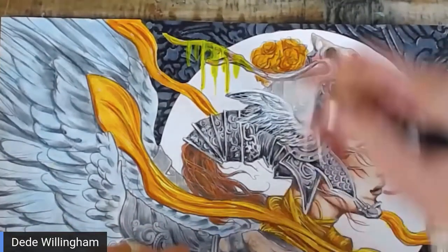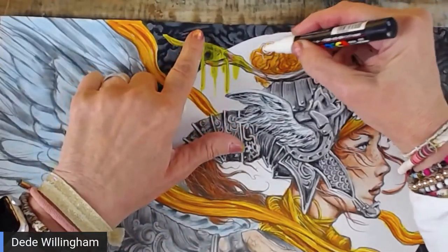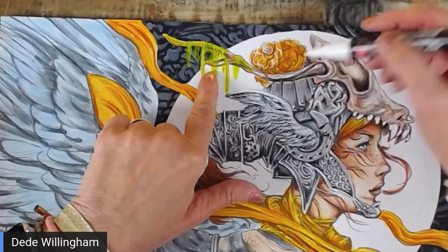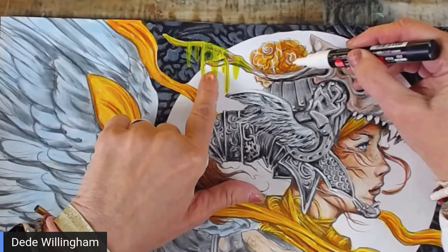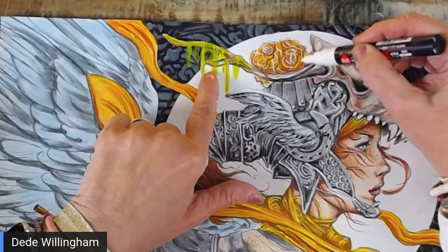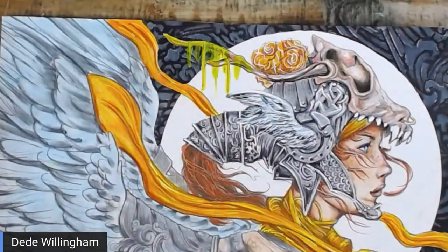Okay, so the same thing goes for these flowers up here. Let me do a little bit of curly, petally looking things up in here. Let that dry a minute, and then I'll go back over that with the yellow.